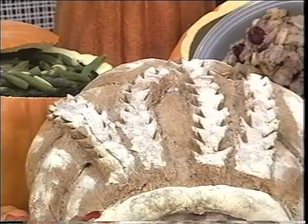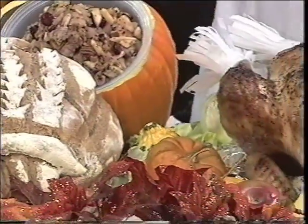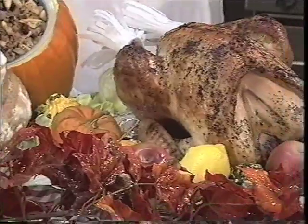Isn't this a great display? Now that all the hard work is done in the kitchen, what a great table we have created.